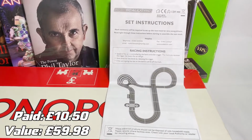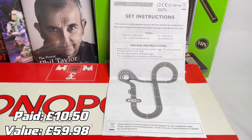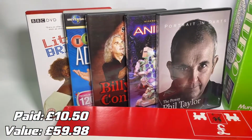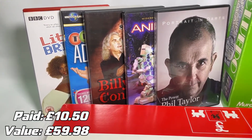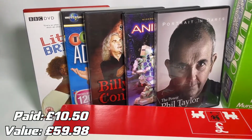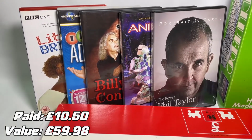Okay, and then we get on to the absolute cracking part of the day. So we move over and we've got 5 DVDs. One of these DVDs is absolutely, by far, the best pickup that I have made since doing the channel.